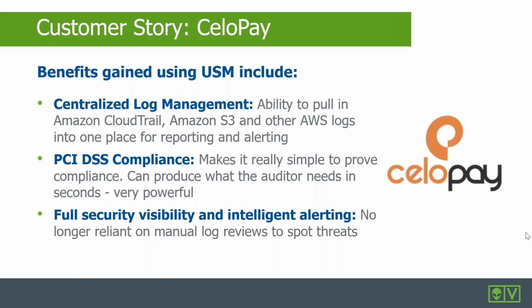So, we talked about how cumbersome it was to pull all of this data together. And we now have that, of course, with the centralized log portion of USM. It takes all of this fantastic information generated by our hosts, by AWS services, by all of those different things that we have going on, and puts it into a single place for us to see. And it's a lot, but it doesn't feel like a lot because it's so easily accessible through the management console. That's something we rely on every single day, and it's a really great place to see everything happening in the environment.